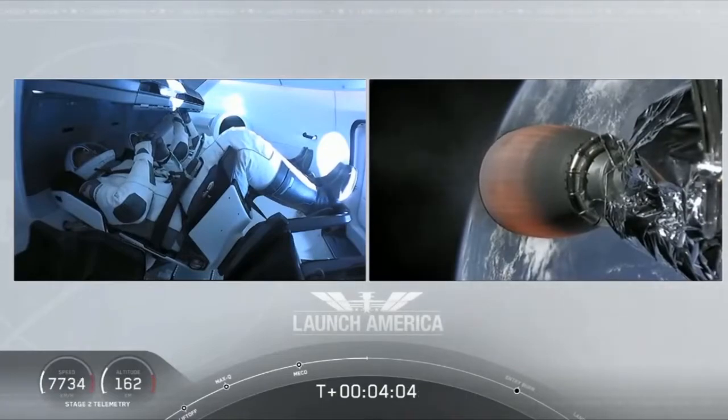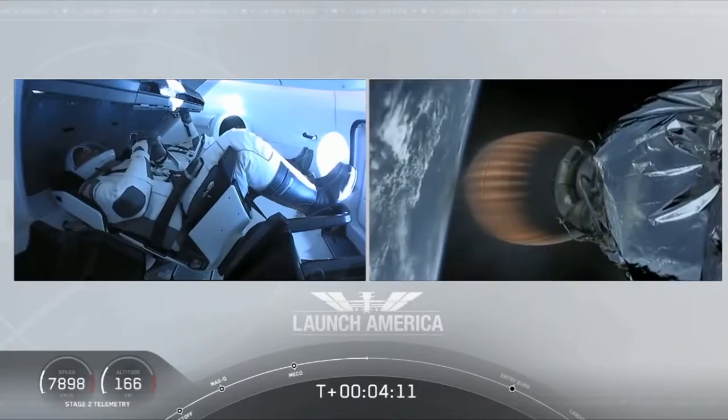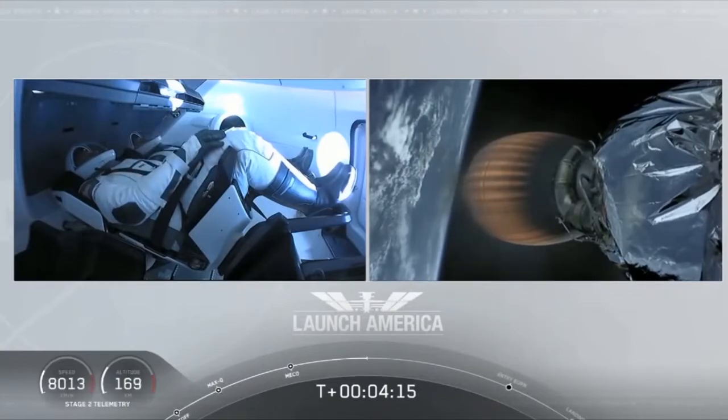All right, here in nominal trajectory, so Dragon pointed in the right direction, continuing to make their flight uphill. Heard acquisition of signal Bermuda. That's one of the other ground stations that they're using to get telemetry and data back from this spacecraft. Stage 2 propulsion is still nominal.